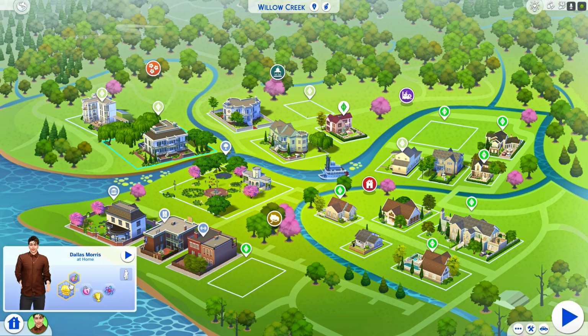And then we have Dallas Morris, whose house I haven't made over yet, but he's a very, very rich man. He's a Renaissance sim. He's unflirty, ambitious and a genius, so he is not interested in having a relationship with anyone. So he just lives on his own and works really hard. I don't know what his job is. I have to come up with that.